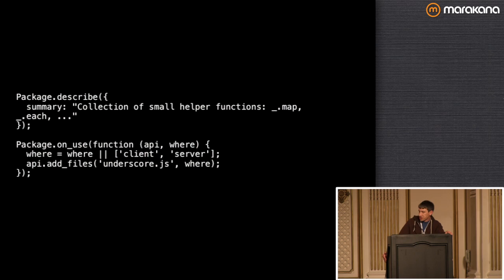So what I have on the screen here is an example of a package descriptor in Meteor for the underscore package. This is about as simple as it gets. It's one JavaScript file that runs without modification, either in the Node environment or in the browser environment. And what we have is a package.onUse call that, in this case, says the package is available on both the client and the server. And that's that api.add_files call that takes a parameter which we've set to both client and server as the set of environments where it works. This is what packaging needs to look like if you want to have a consistent environment in both places.